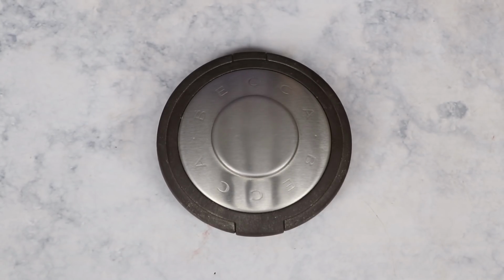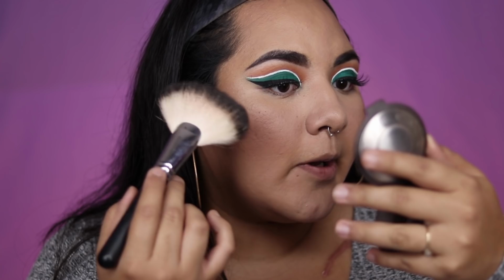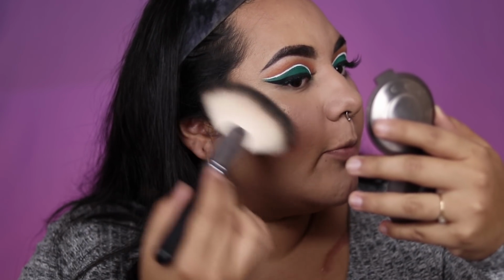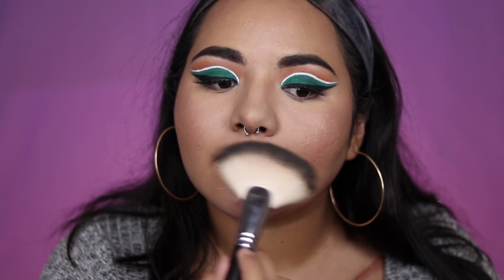So this is an old favorite of mine. It is the shade Opal by Becca. This is their highlighters, you know, their iconic highlighters. And we're just going to take a fan brush, dip it in there a little bit, tap off excess, and we're just going to go in to highlight our cheekbones. I'm not like a highlighting queen or anything like that, but I do like the glow.